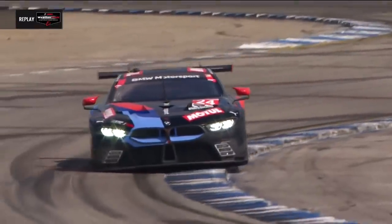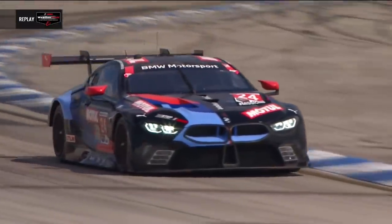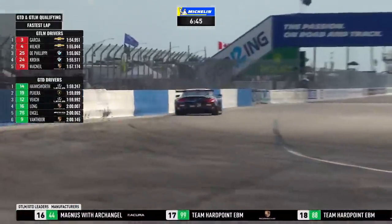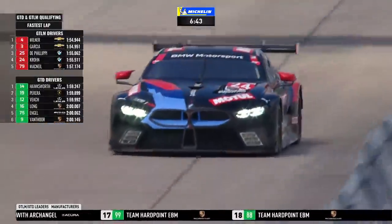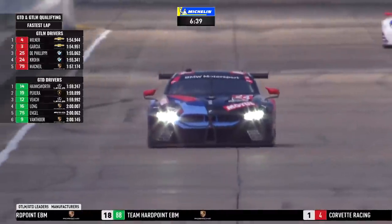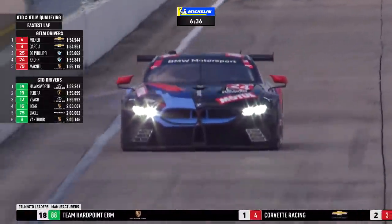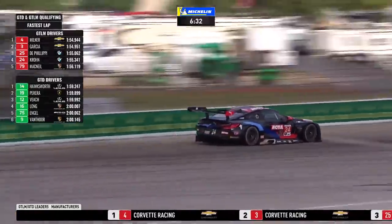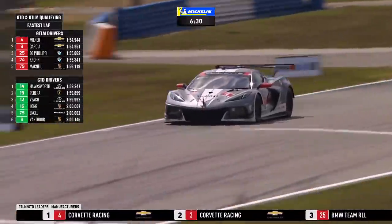And the best lap yesterday by BMW, by the way, was Colin De Filippi in a night practice of 1:57.2. So he's found over 2 seconds since then. That's amazing. New fastest time, so Antonio Garcia briefly goes to the top with a 1:54.951. Tommy Milner, though, is quicker again by just 7 thousandths of a second. 1:54.944 for car number 4.